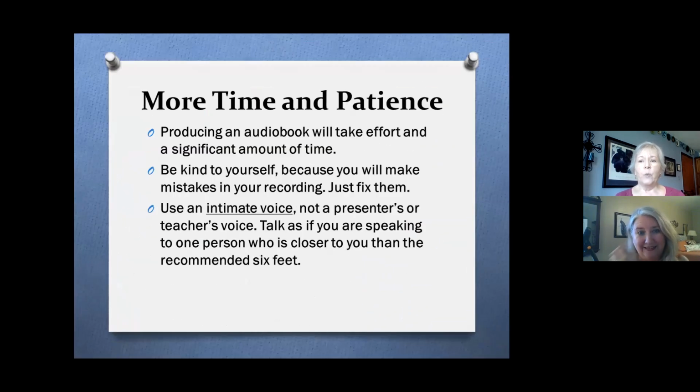Producing an audiobook will take effort and a significant amount of time, more than what you think at first. Be kind to yourself because you will make mistakes. It's okay. Everyone is going to make them and you just need to fix them. But this is important. You want to use an intimate voice, not a presenter's or a teacher's voice, because you're not talking to a classroom and you're not on stage. You're in a small cubicle and you need to pretend that the person you're speaking to is in that little cubicle with you, closer than the recommended 6 feet.